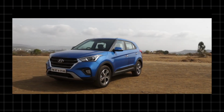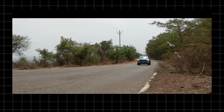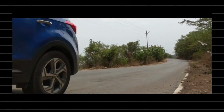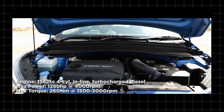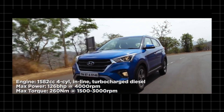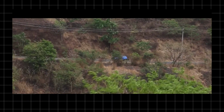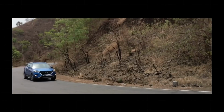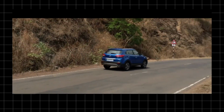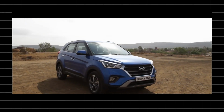With the 2018 facelift, Hyundai added a host of new features to the Creta. Crucially, they improved the powertrain by widening the torque band of the 1.6 litre diesel. The maximum torque is now produced at 1500 to 3000 rpm compared to the earlier 1900 to 2750 rpm. This change improved both drivability and fuel economy. So if the driving experience of an early Creta is not to your liking, you may want to try a later version and see if there is a difference.